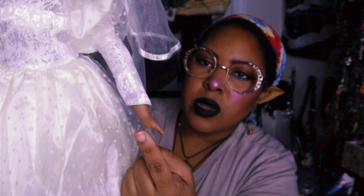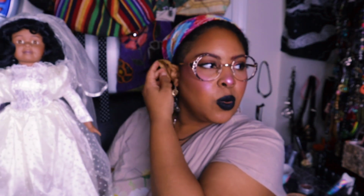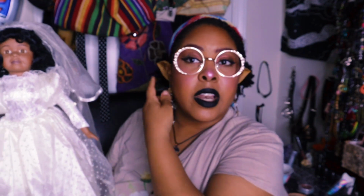I'm sorry, I'm just trying to make sure this is clear because the light behind me obviously is very blinding each time. But yeah, her dress is really pretty. The funny thing about her is she came with a missing thumb, which was kind of sad, but it's so scarce with porcelain brown dolls that are affordable for my budget.